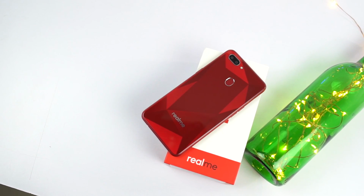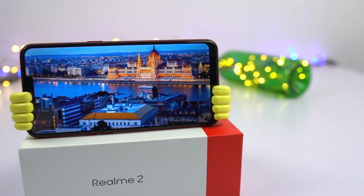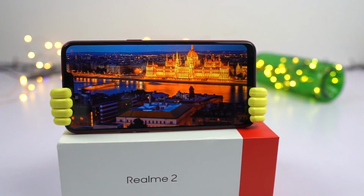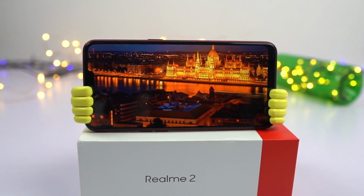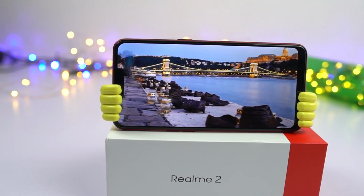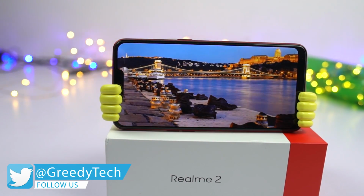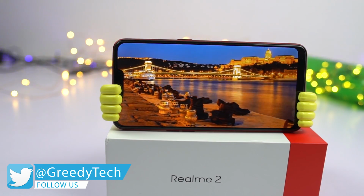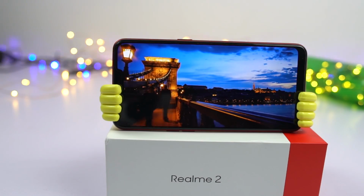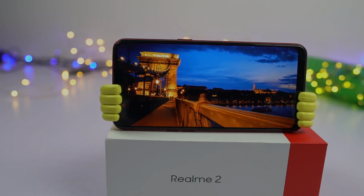Now with all that said, the first best feature about this phone would be the display. On the front, it sports a 6.2-inch HD Plus display with the display notch with the new 19:9 aspect ratio. It has 88.8% screen to body ratio and it's protected by a 2.5D curved Corning Gorilla Glass 3. Now in terms of picture quality, it's pretty good, sunlight legibility is great, viewing angles are also good, and this phone at the time of its launch was the cheapest phone in the Indian market to come with the display notch.